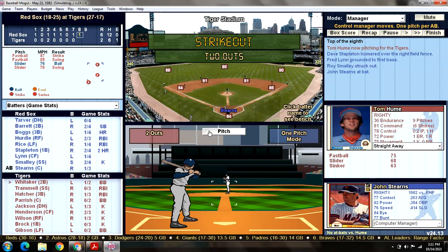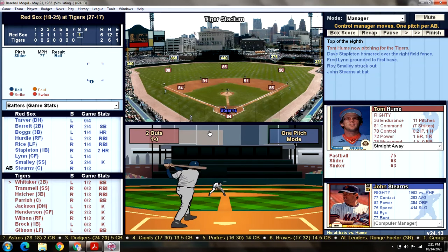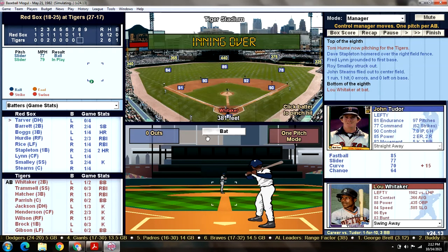As Hume strikes out Smalley, and John Stearns steps in with two down, and there's a fly ball. So Stapleton has two home runs today, giving him six on the season. That's pretty impressive. You don't see too many multi-home run games very often. So we go to the bottom of the 8th. It's 6-2.